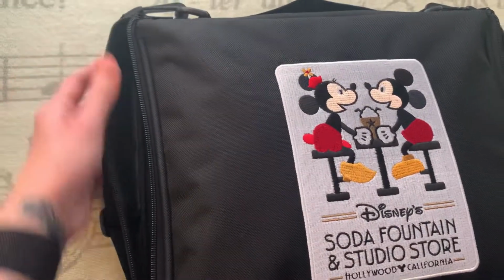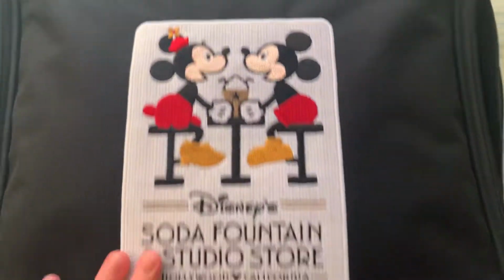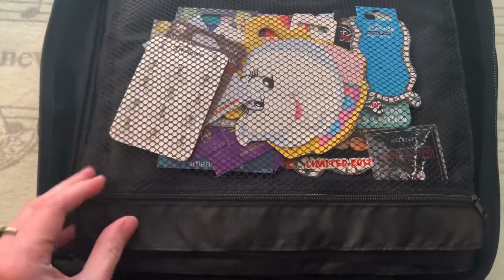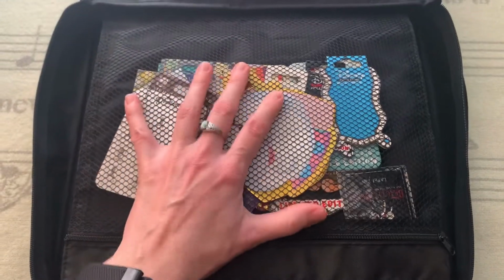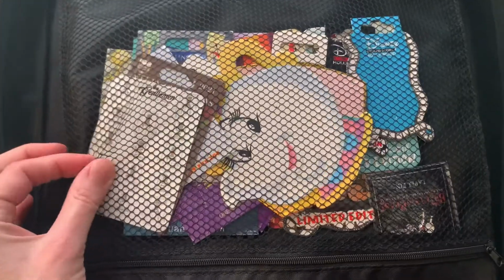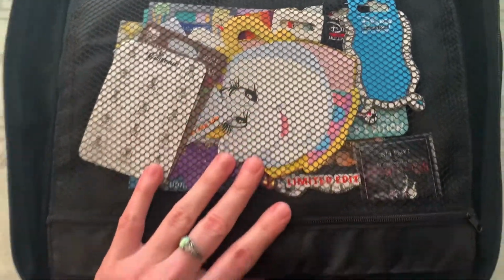But as you know, most of my cases are exactly like this. It has a strap around the edge, one zipper over here, and then a handle on the top. The thing that makes this case a little different from my other ones is there is a mesh pocket in front. Normally, the extra mesh pocket is in the back of the case. So inside, I just have some of my backer cards that I like to keep, the special ones.